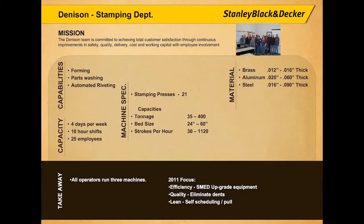Our stamping department has 21 presses of various tonnage and bed size. We use high-speed progressive stamping tools.